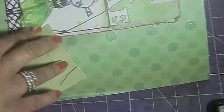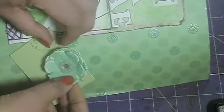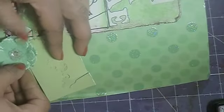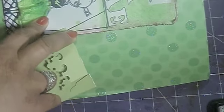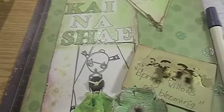And then I have this really pretty flower that I think I'll have to put at the bottom, because if I put it on top, it won't open. But I'll just somehow secure it like that. And I'm going to write on a piece of matching paper in my notepad here, and insert that inside the envelope. So here is my page.